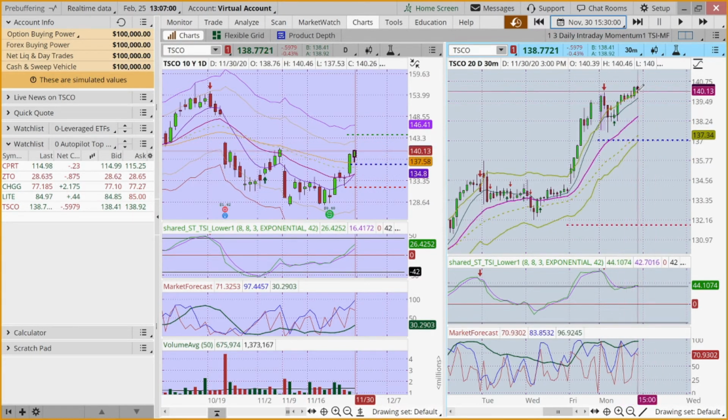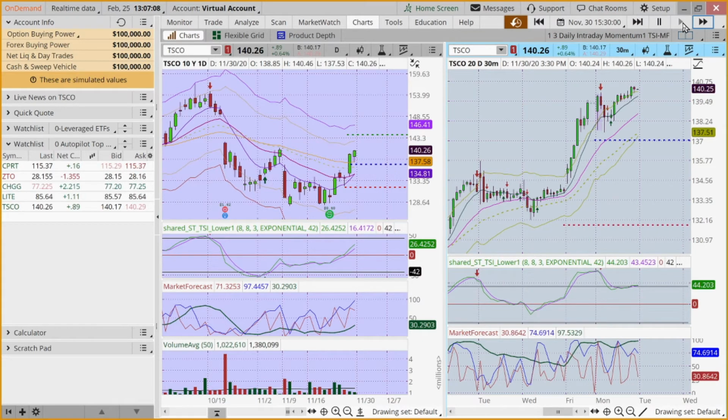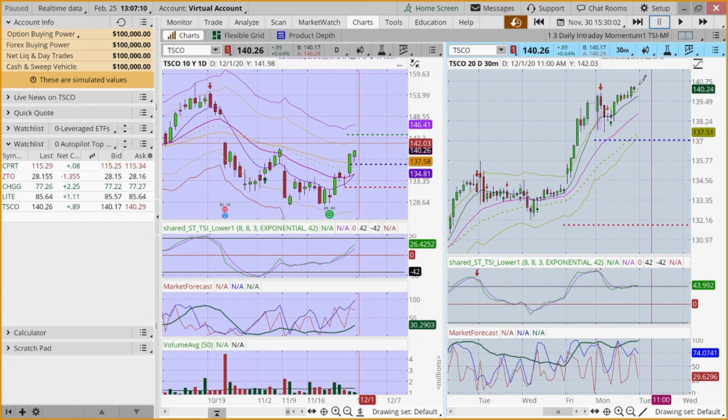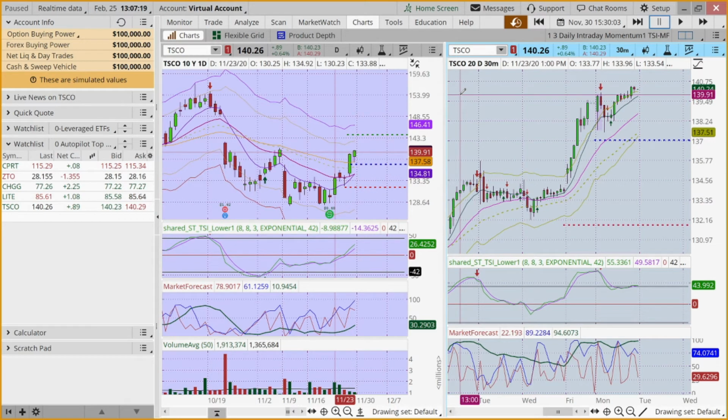Price action is just about ready to click over to the next thing. If I want to go ahead and just start this, and I'll reset it. But if I want to start this, you'll see, pow. Price action clicked over into that little itty-bitty number, a little bitty tick right there. And now we're in the last half hour of the day.